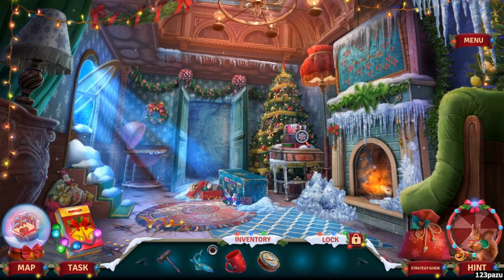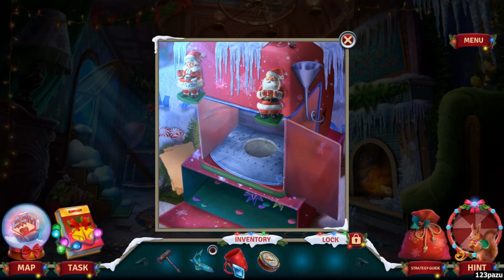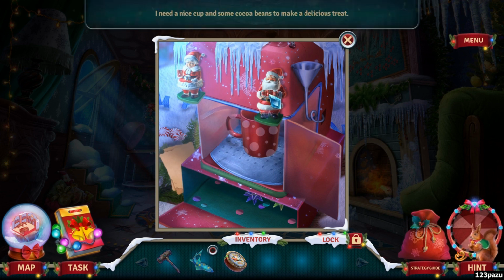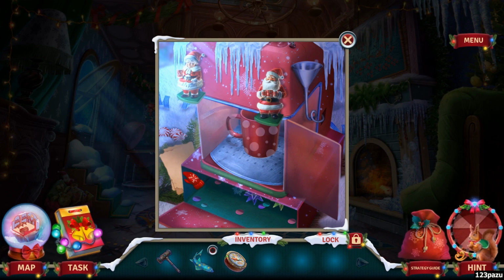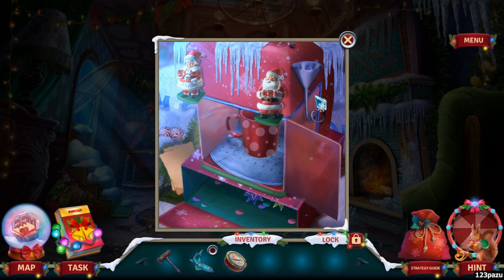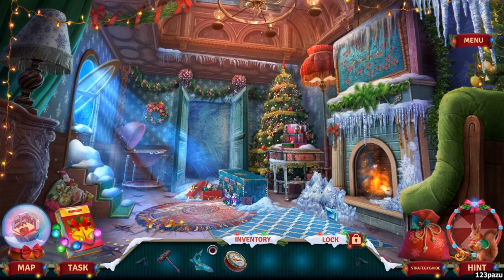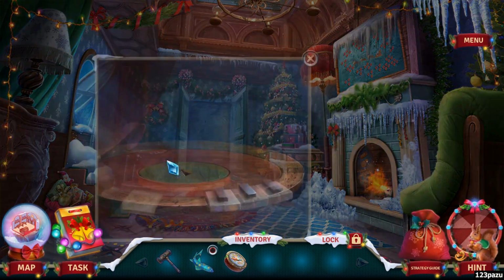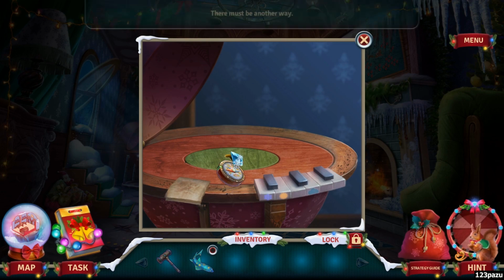You know what? Why don't we take a break here? It's time to take a break and have a nice cup of hot cocoa, guys. Oh, we need ingredients. Oops. We need ingredients here. We need cocoa beans. Christmas compass. That's just, no.